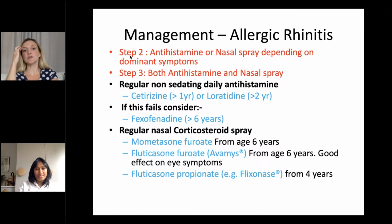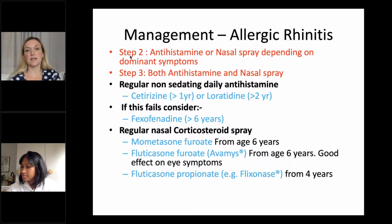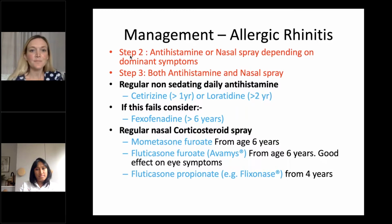As I said, if symptoms are moderate to severe, then you're going to start step 1 and step 2 at the same time. Step 2 is either a daily antihistamine or a nasal spray, depending on where their symptoms are predominant. If they're having lots of nasal symptoms, you may just start the nasal spray first. Most of the patients we see in clinic have quite significant symptoms, and we end up starting the conservative measures, the nasal spray, and the antihistamine all at the same time.